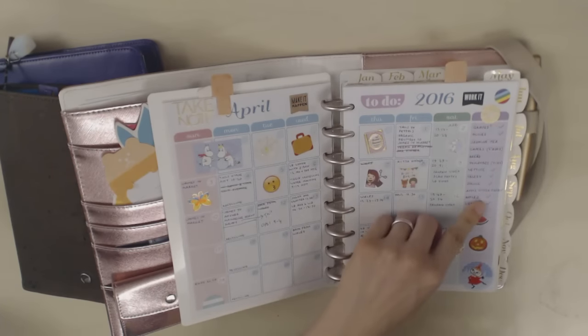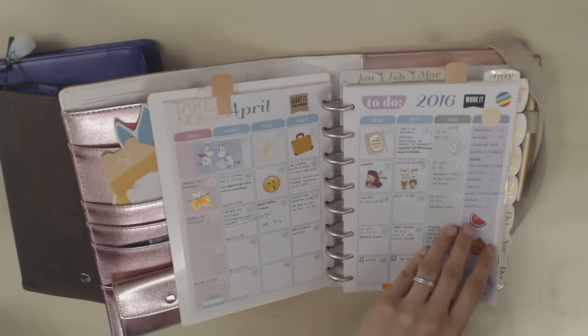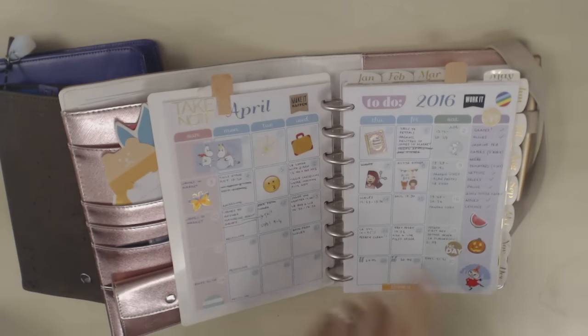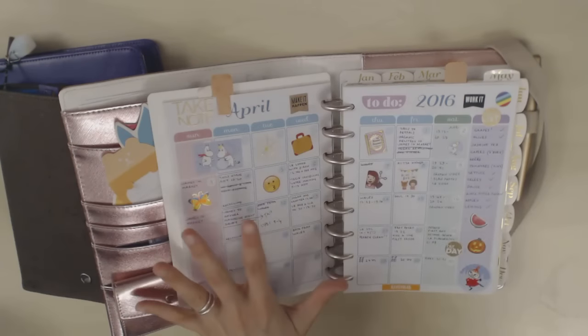I was using this as a shopping list, the monthly list, but then I decided to start using notepad paper instead, which I'll show you. Anyway, so this is working really well.